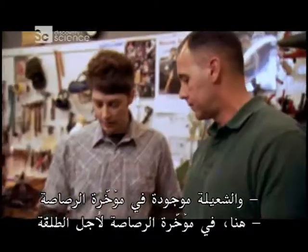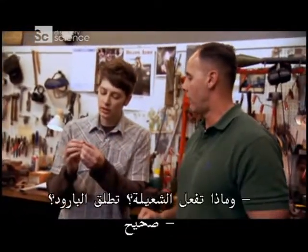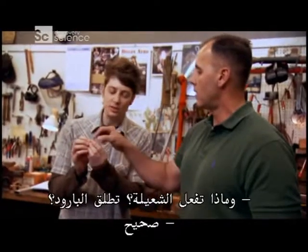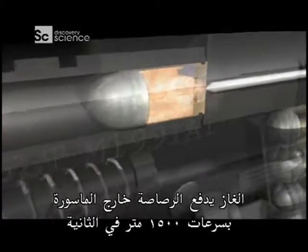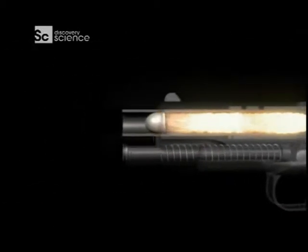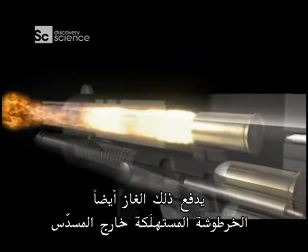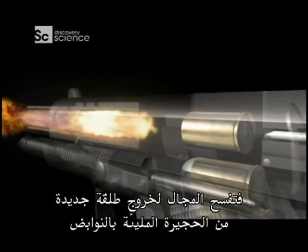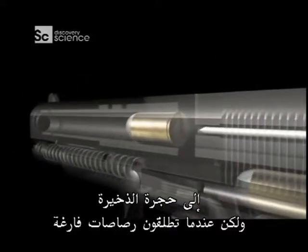And the primer is what, in the back of the bullet? Right here, in the back of the bullet. We call it a round. And the primer, what does that do, set off gunpowder? Correct. When gunpowder burns, it releases hot gas. The gas is what pushes the bullet out of the barrel at speeds as fast as 5,000 feet per second. With a semi-automatic weapon, that gas also pushes the spent cartridge back and out of the gun, making room for a new round to pop up from the spring-loaded magazine and into the chamber.